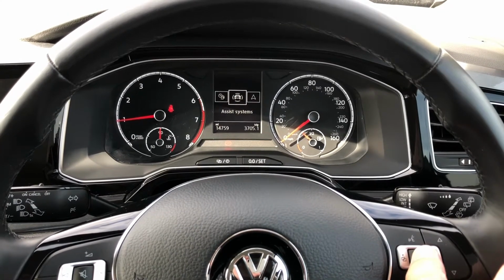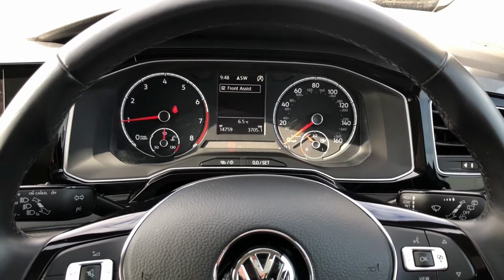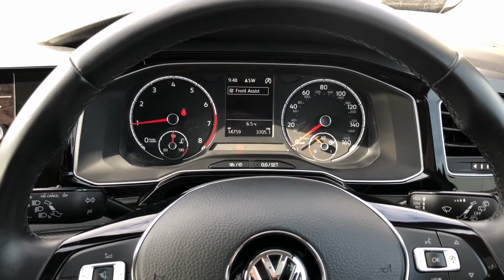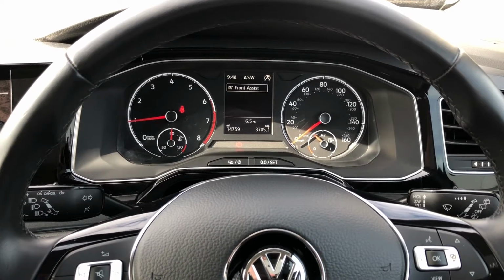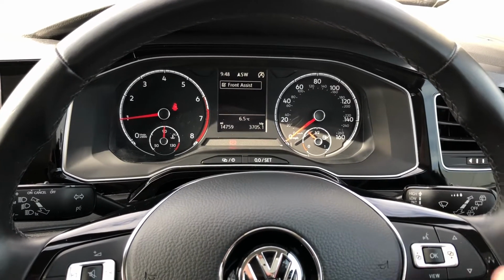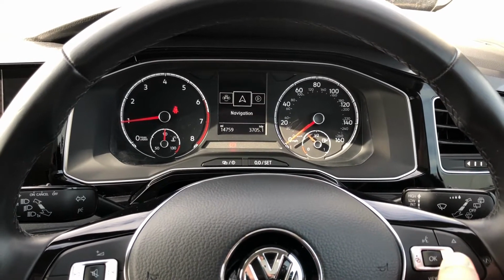Additionally, this Polo will come with our Front Assist city emergency braking system, which will automatically take over and apply the brakes if the car thinks you're about to have a collision. Reason why I mention it, touch wood, hopefully you never have that collision, but it keeps your insurance premiums down, and it's quite cheap to insure this Volkswagen Polo.